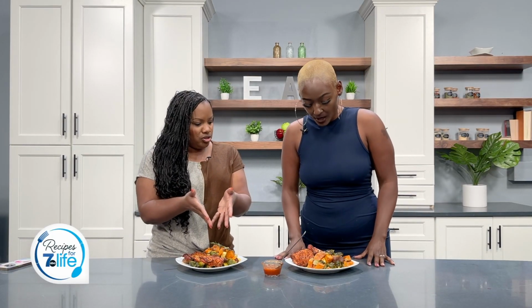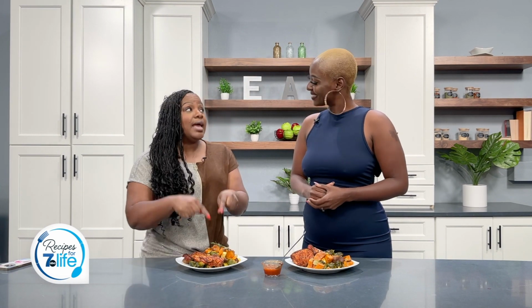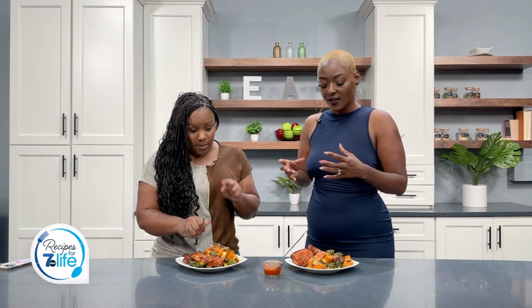What made you pick this dish? It's my favorite dish because it's an immunity boosting dish. It has turmeric in it, some onions, some garlic, all of the things with cold and flu season coming to keep you and your family protected. I love this. I love this. And it's economical. That's what I love. I'm gonna try it.